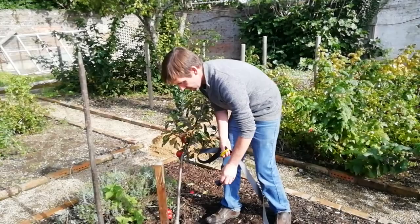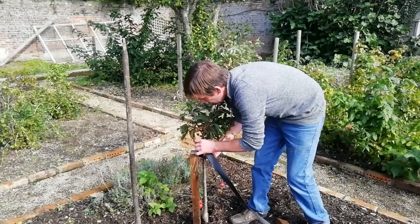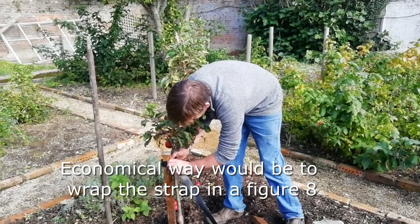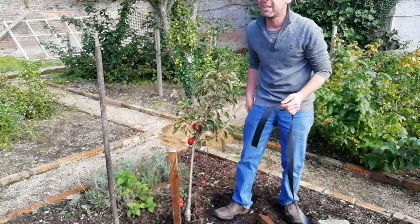Okay. There are different ways. If you wanted to be really economical, you could just do this. Wrap it around like that. And the strap will hopefully hold it away from the tree. So you could do it like that, okay? But it's not the best way. If you had hundreds of trees to plant and you needed to keep the cost down, that'd be okay. But the best way to do it is to use this.